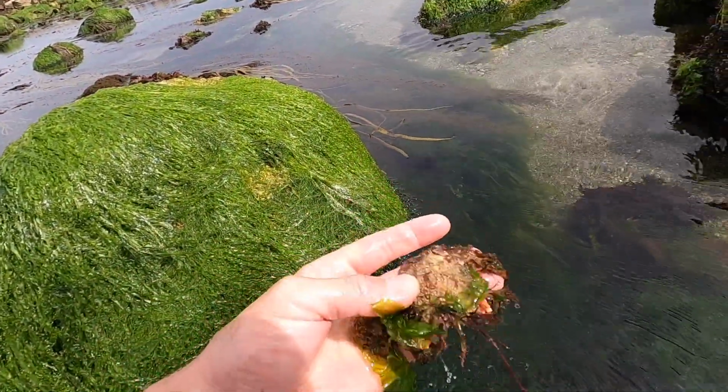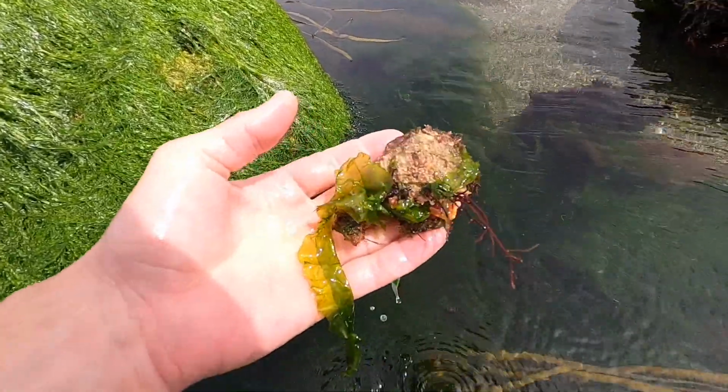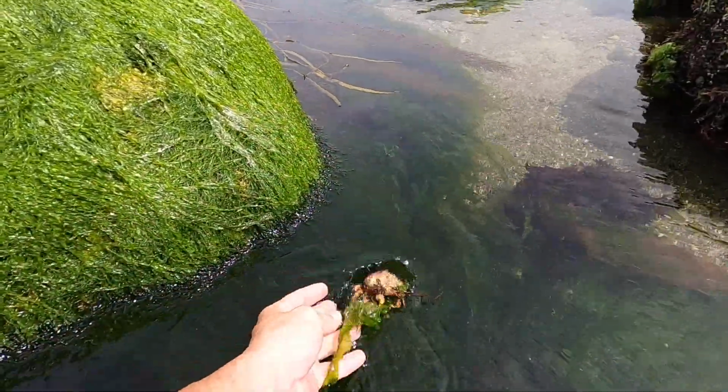Tiny little spider crab. That one's got a molt. You can see how limp it is. That one is literally just ready to shed its shell.